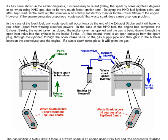You can operate a standby generator with HHO gas very satisfactorily. In fact, it's something that's relatively easy to do, and it works extremely well and provides a lot of excess free energy, which can be used to run quite a lot of electrical equipment.